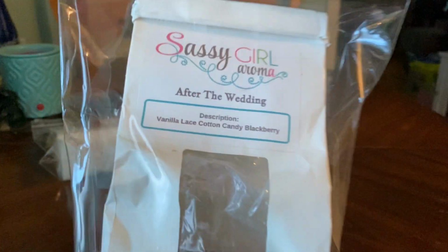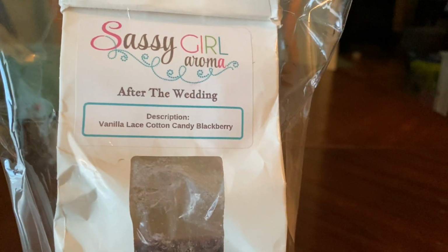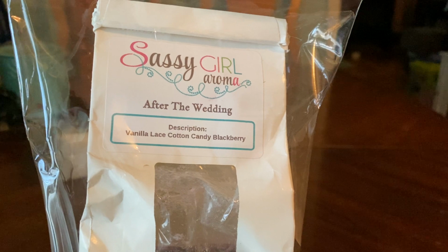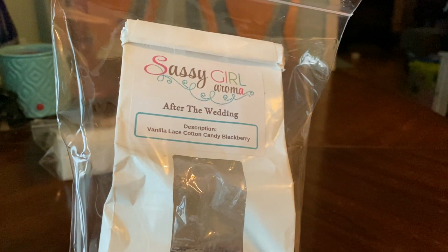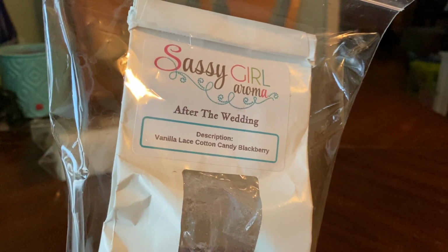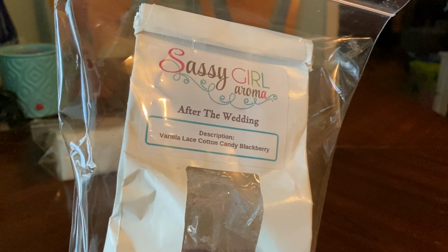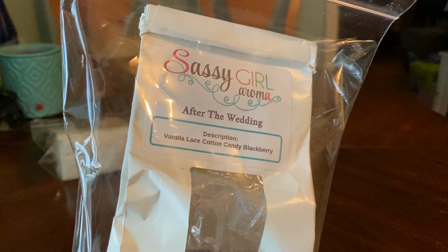All right, the next one I did from Sassy Girl is After the Wedding, which is Vanilla Lace, Cotton Candy, and Blackberry. This performed very, very well also. So Sassy Girl, she has changed her labels several times. So I kind of know, like, these are the newer labels, but at the same time, she stopped doing bakery bags spring of 2019.